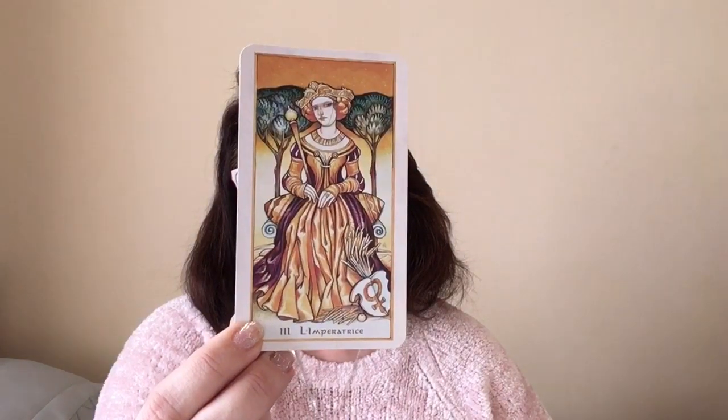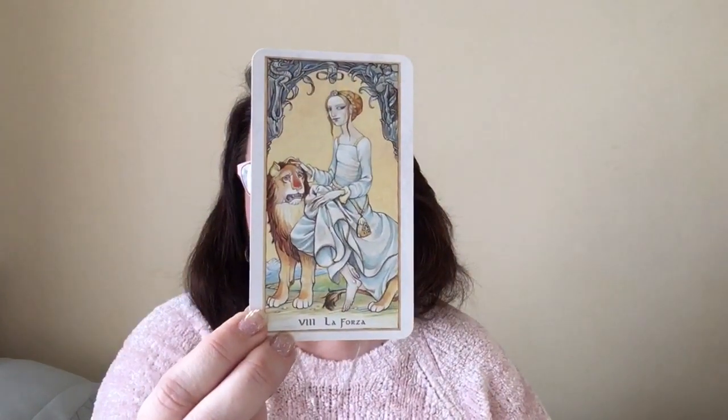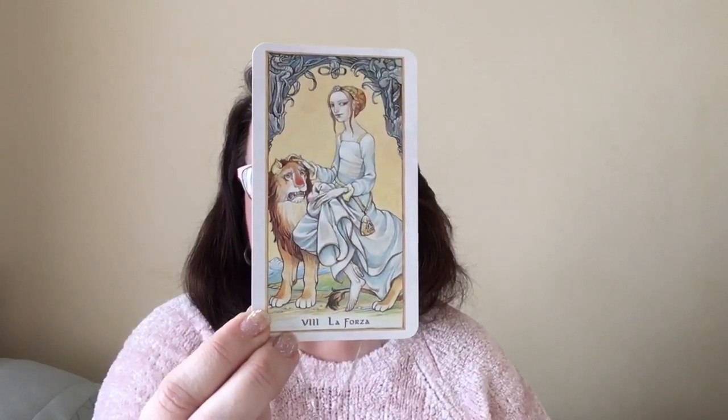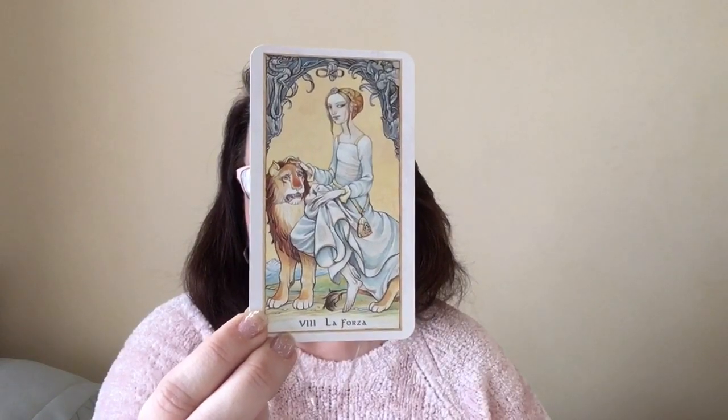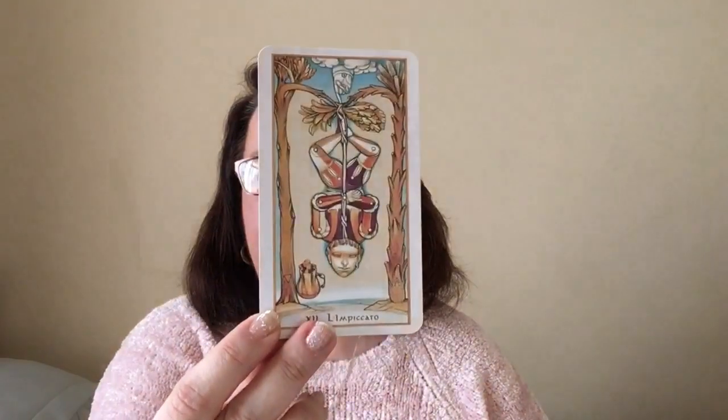Emperor. Lovers. Strength. Look at his face, that lion. He's like, oh, no. It's the Hanged Man.